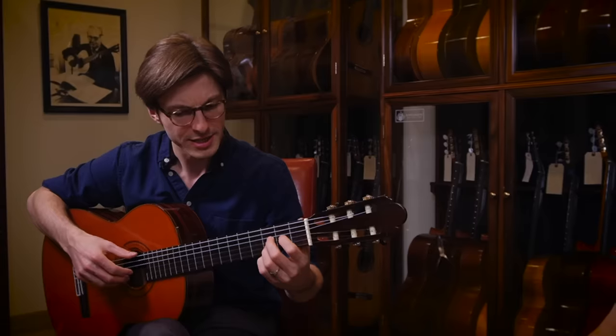I wonder, since this guitar has this nice bass range, I was thinking of taking it down to drop D and hearing some of your bass.